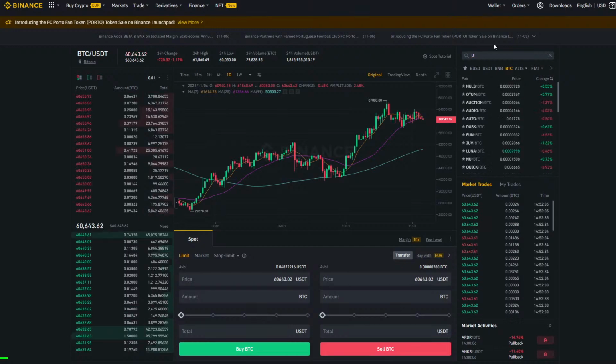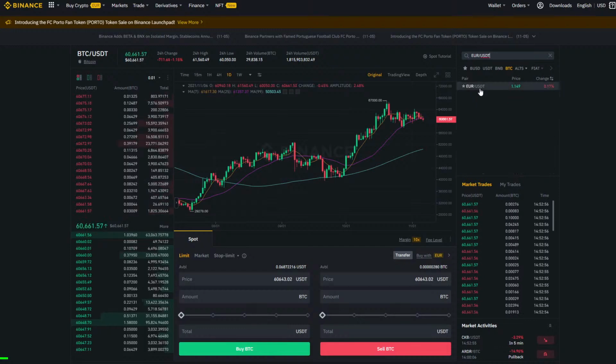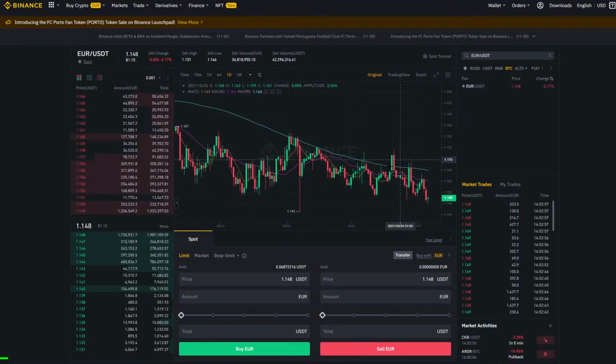So Euro, USDT. We'll start with that. Let's say you put euros on Binance. So you open up Binance, you put euros on it. I'm not going to take you through how to do that. That's pretty straightforward. You put euros on Binance. You then come to the spot market and you put euro/USDT. You click that, and you can buy euro.